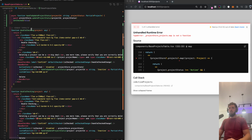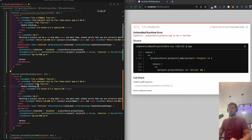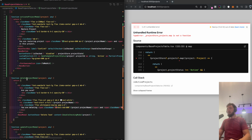Say double checking. It won't be double checking. It'll be double checking modal, just to again be a little bit more descriptive. Our delete project modal, forgive me, I think it's that one that we want. We don't want that. We want the actually delete project modal. So let's see, delete project, boom. And then we need to use the actually delete. We need to use our actual real delete endpoint.